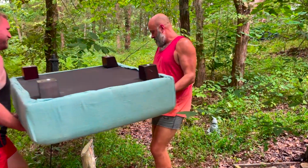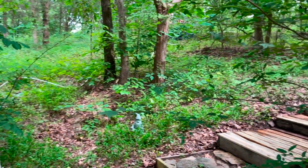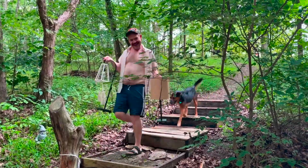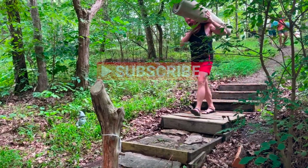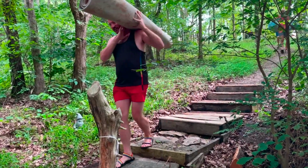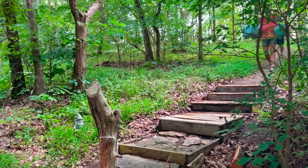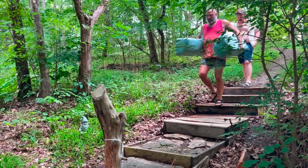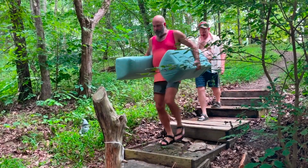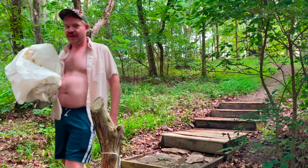Yeah, that one piece of wood just kind of crumbled underneath me. Hi ho, hi ho, it's off to work we go. One of these steps is giving away. That's soft. Okay, and that's gonna go as close to this. It's that one. It is. It's a little bit different color.